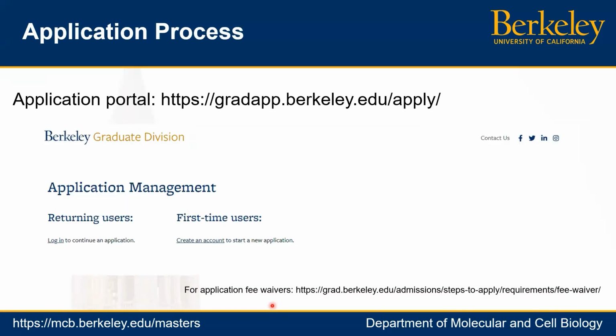Okay, and once you're ready to begin your application, you'll want to go to the Graduate Division application portal. The link is shown here, and you can also find the link on our website and on the Graduate Division website as well. If this is your first time applying, you'll want to create an account to start a new application. Something to note is that the application fee is $135, and this fee goes directly to the Graduate Division, so it's not really something that we have control over. There are options available if you want to request a fee waiver, but you'll have to find that on the Graduate Division website. You'll need to either request a fee waiver or pay the application fee prior to submitting your application.